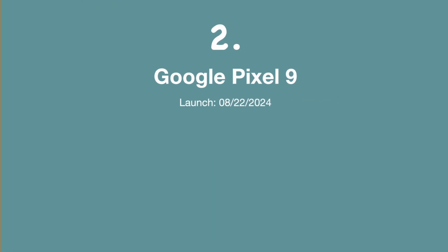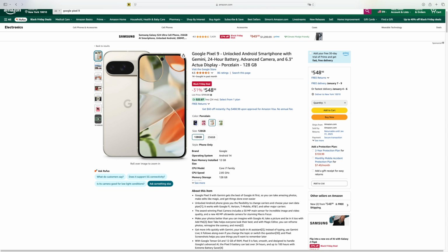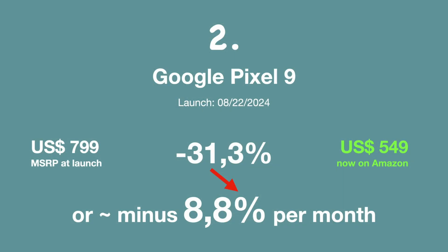The Google Pixel 9, however, tops that. With its original MSRP back in August being $799, looking on Amazon you can get it for $549 today. Now that is nearly 9% lost per month, which is wild.